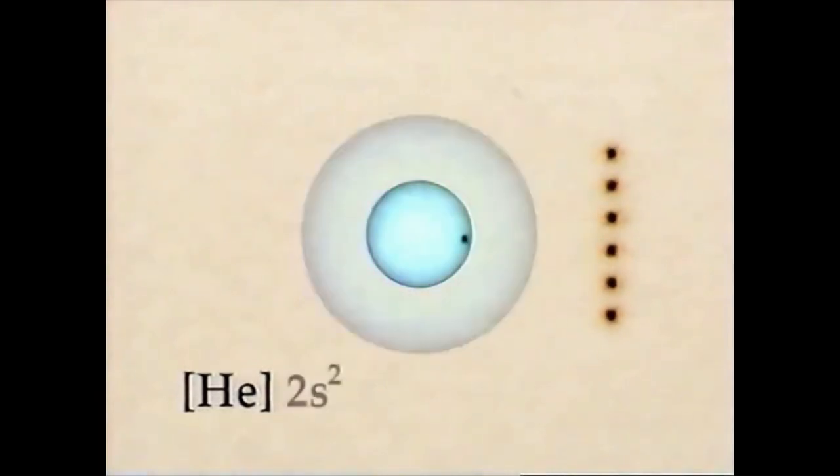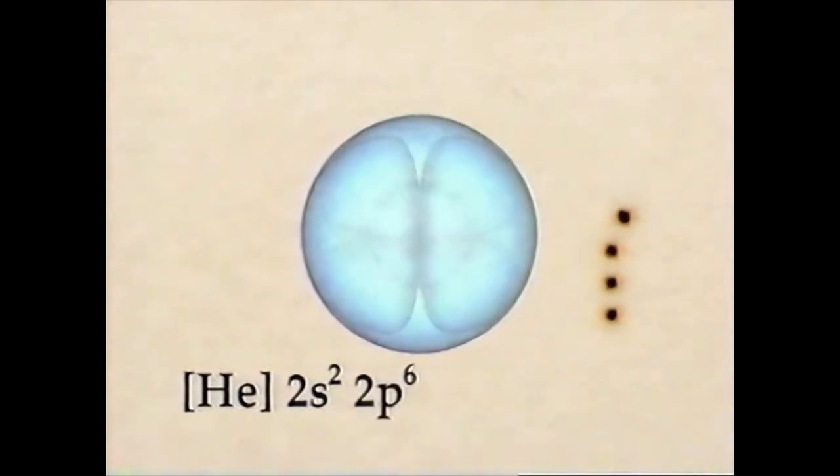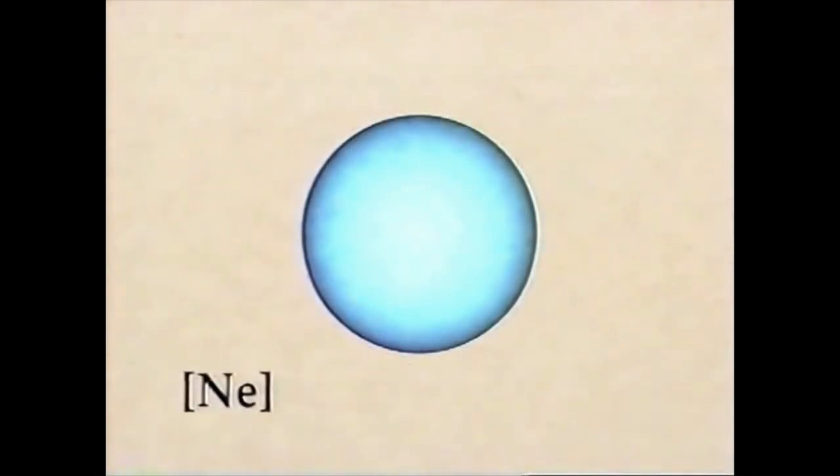The first two electrons are found in the sphere-shaped 2s orbital shell. The final 6 electrons fill the 3 lobe-shaped 2p orbitals. As the 2s and 2p orbitals are all filled, neon's second level valence shell is complete. This makes neon and the other noble gases very stable and extremely unreactive with other elements.